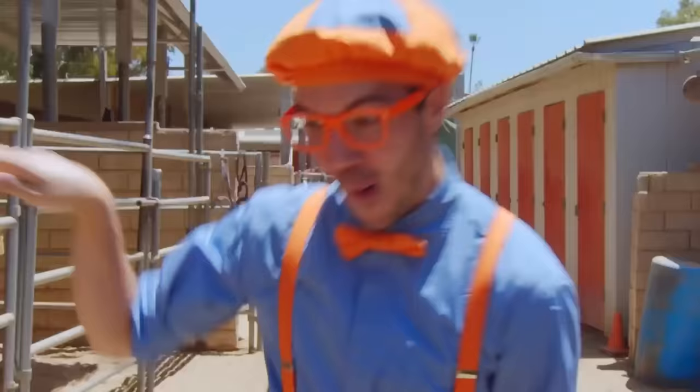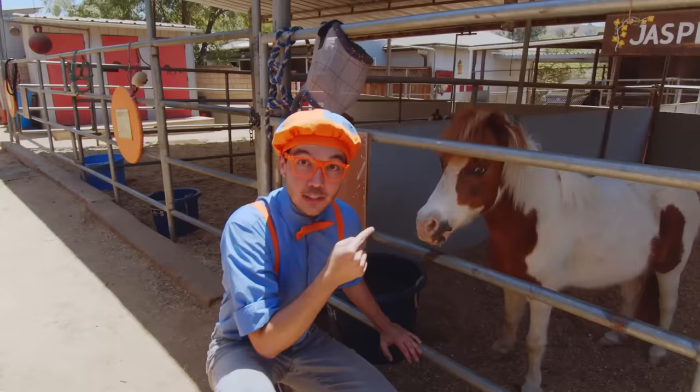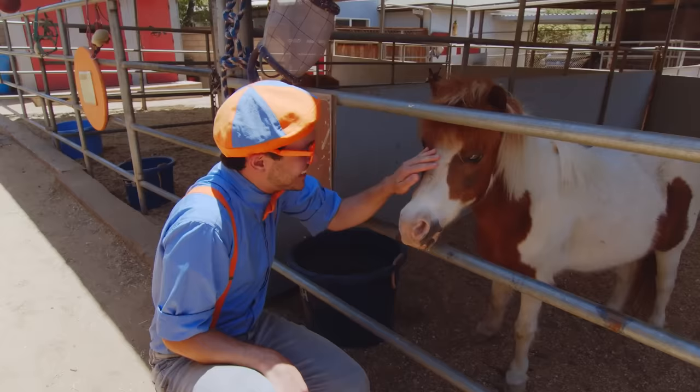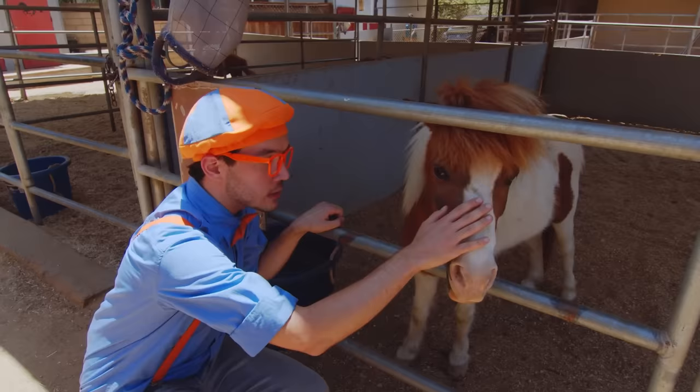Whoa! Look at it! It's a horse! Hello? Yeah. And this horse has a name. Its name is Jasper. Hello, Jasper. Jasper is so sweet. Look, Jasper is the colors white and brown. Whoa, Jasper is so nice and really soft to pet.